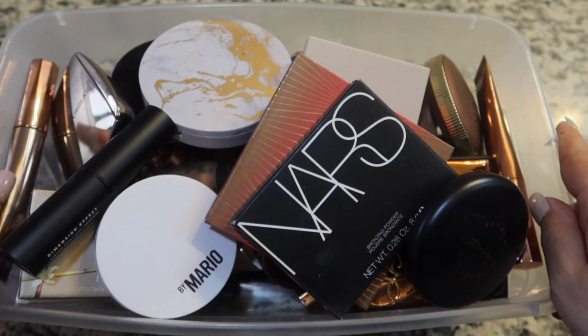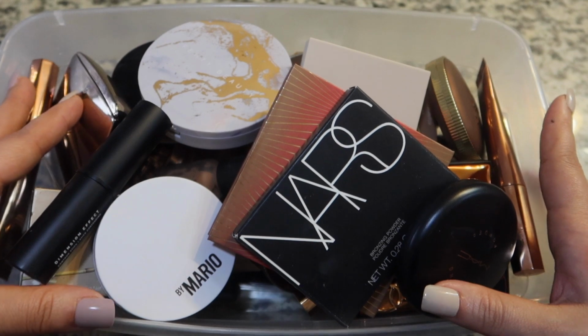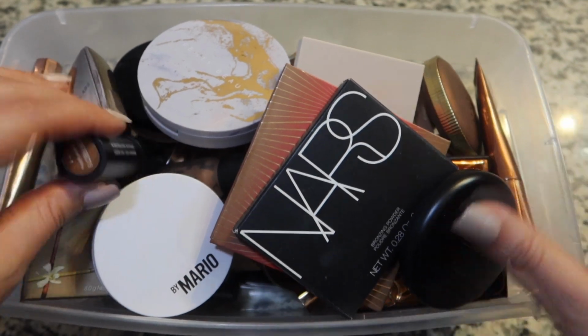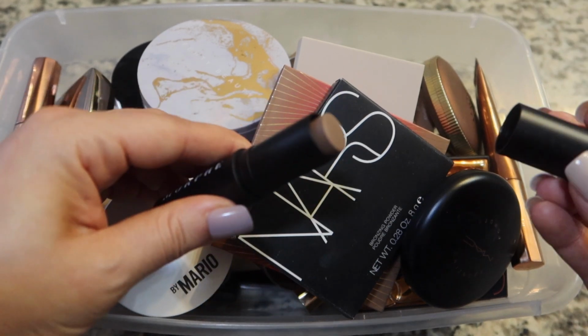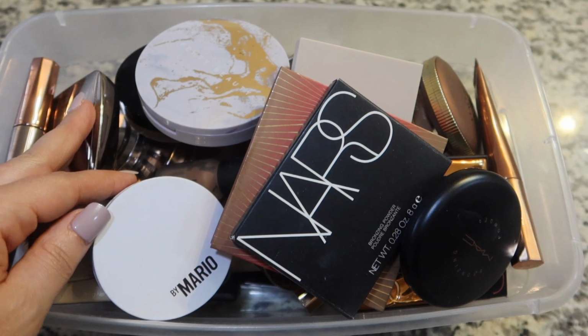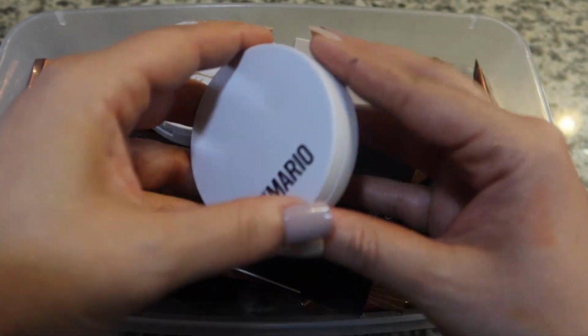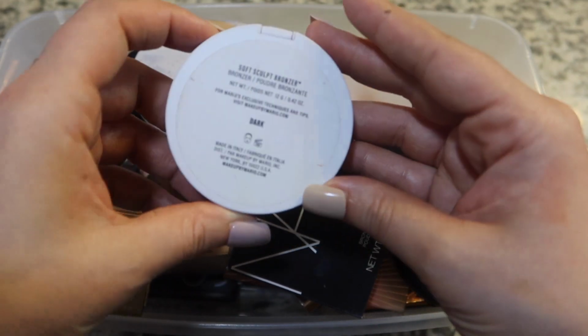Let's declutter some bronzers. Okay, so I pulled all of my bronzers out of that drawer and let's just get down to it. This is the Morphe bronzer cream stick. I haven't used this in forever. She's gotta go. This here is, oh my gosh, is this the Skin Transformer?